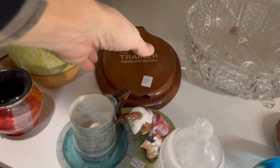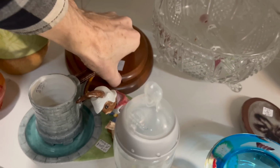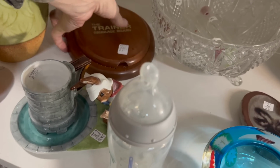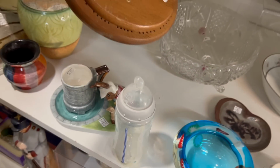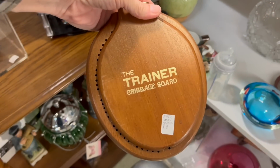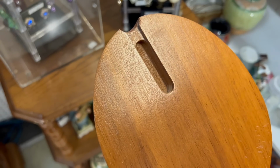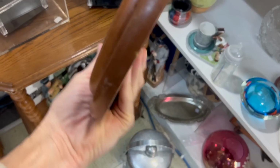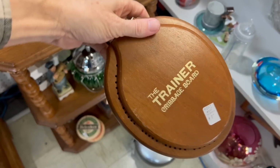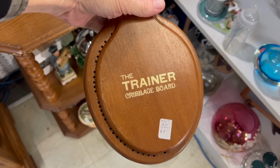I've seen some interesting cribbage boards here, but this one takes the cake. It is the trainer. And if I can get it out here to show you, it is the shape of a toilet seat. So a different kind of training there. But the cover and the pegs are gone, unfortunately. That would have been a fun thing to buy and bring to a show just as a novelty. Something made as a gag in the 1980s.